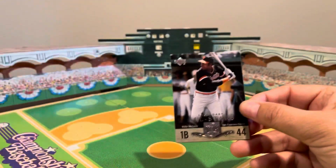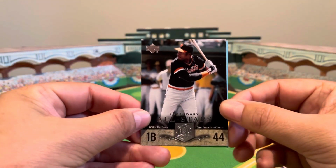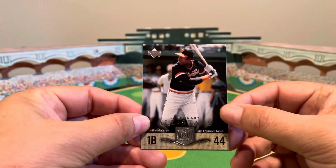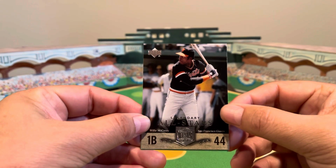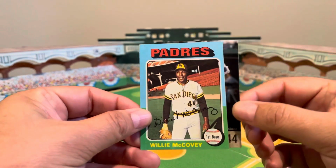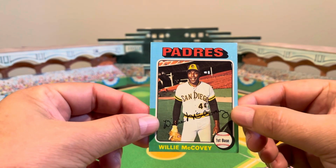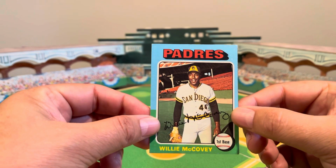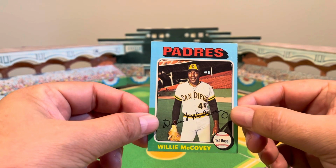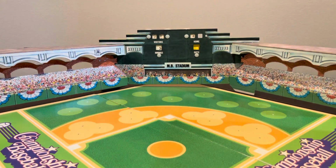I want to show you this one here. Willie McCovey, for those who know baseball, is famous for being a Giant for a long time. But people forget that in the middle of his career, towards the later years, but not at the end, he jumped to the Padres for a couple of years. Here's his '75 Topps Padres card. It's just odd seeing Willie McCovey in a uniform other than the Giants. I always thought that was kind of cool.